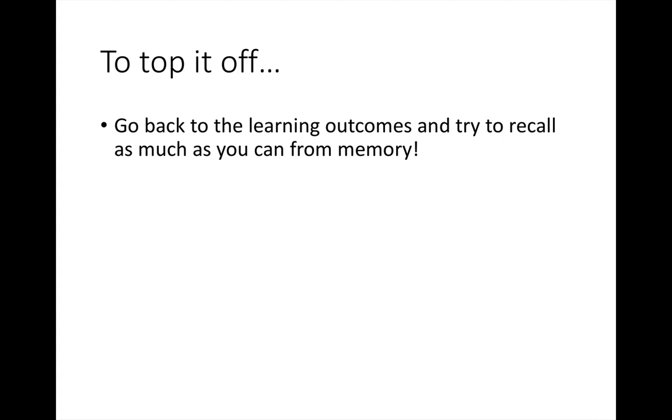And then just to top it off, if you really want to get it into your head, you should go back to the learning outcomes after you've had these conversations with somebody and try to recall from memory all of the information, because recalling it from memory is going to strengthen the connection with the material.